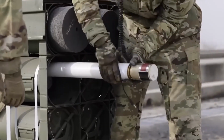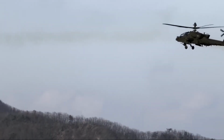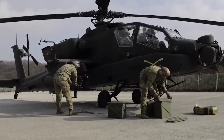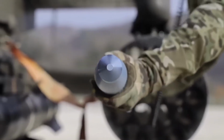In addition, the platform also employs Hydra 70 rockets, which provide a flexible solution for engaging softer ground targets, such as infantry positions, light vehicles, and fortifications. These unguided rockets are typically deployed in pods of 19 and are highly effective in a variety of combat scenarios. Moreover, these rockets can be outfitted with different types of warheads, allowing adaptation to specific mission requirements, such as anti-personnel or anti-bunker roles.